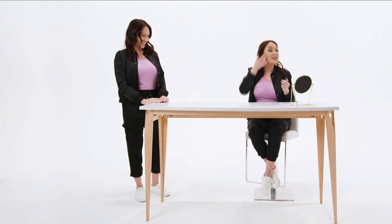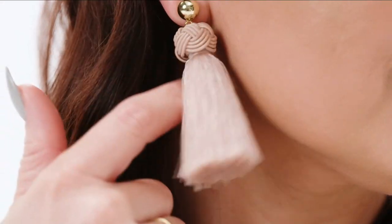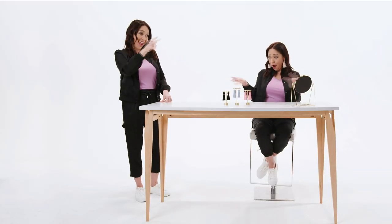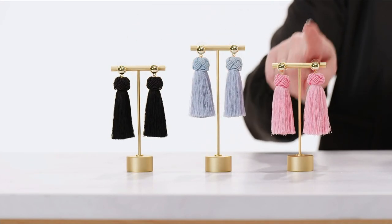Oh my gosh, these are so cute. I know, right? They're dangle tassel earrings from Connie Craig Carroll. They're festive, they've got movement, and they'll really elevate any of your outfits. And they come in different colors, black, blue, blush, and the tan that you're wearing.